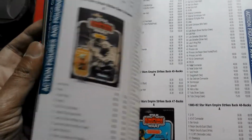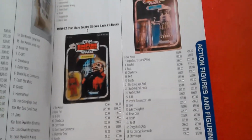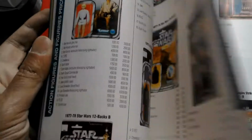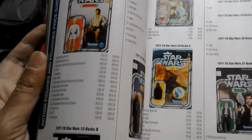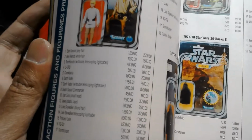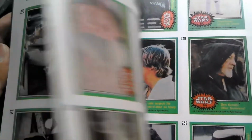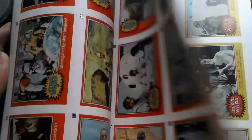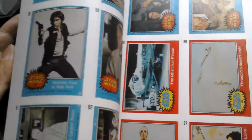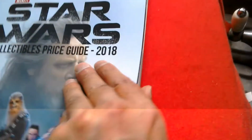And yeah, Princess Leia there. The prices are okay, they're not too bad, what they predict the prices to be. Still a bit low. If you go on eBay, you'll be shocked how much these figures sell for. And then it shows you how to use the book. These are the old Topps trading cards from the 1970s. Obviously card 107, 207 I mean, which I've done an individual review on. So it's a really nice magazine.